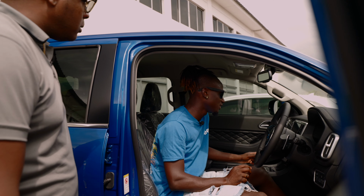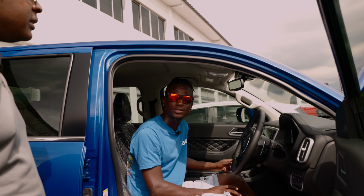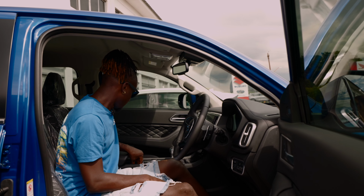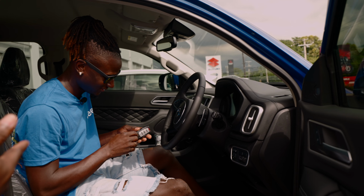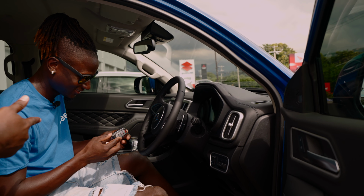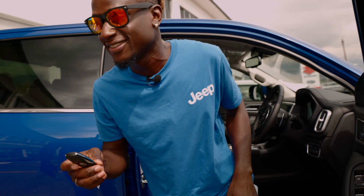So basically this car is really advanced. You can do whatever you want. Indeed, it is. You can customize it to your own preference. I like the fact that the key also has remote start. So I can start up the car. Do you want me to show you?